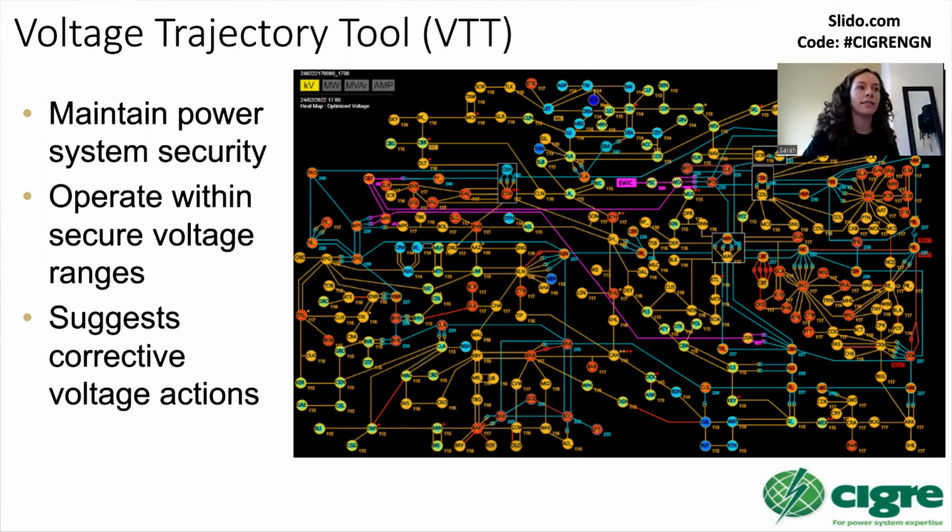VTT is going to provide guidance and some advance notice to grid controllers on any potential static voltage issues that will be arising over the time horizon. And it will suggest the corrective actions that grid controllers can take to solve any predicted voltage issues in a way that will minimize the actions that they're taking from 1 hour to the next. So something that they do now will help solve an issue that might crop up in 8 hours' time. So they're managing it more efficiently than they would be without it.